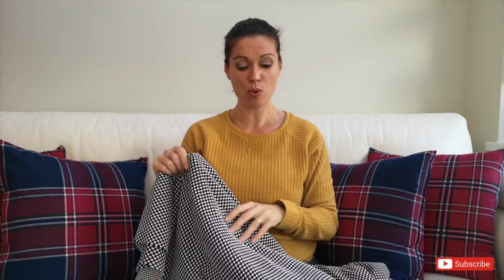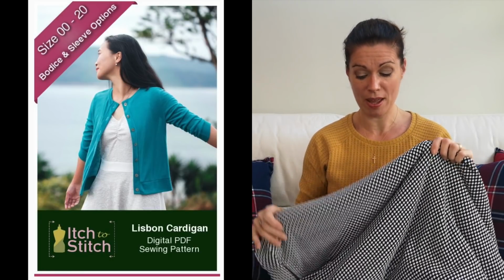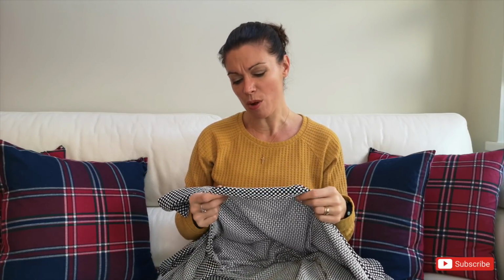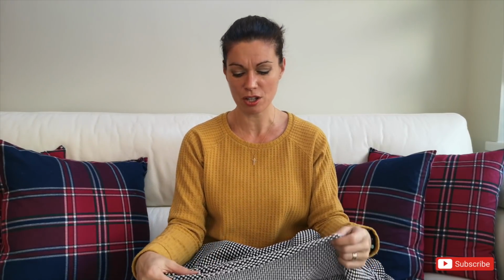I really like the idea. I bought quite some time ago the Itch to Stitch Lisbon cardigan, and I really fancy the idea of making this into a cardigan. Again, it's a bit thinner than what I was anticipating, but I think that will work. I think it'll be fine. It'll just be a lightweight little cardi, and over something totally plain that would look quite nice as a little cardigan over the top.